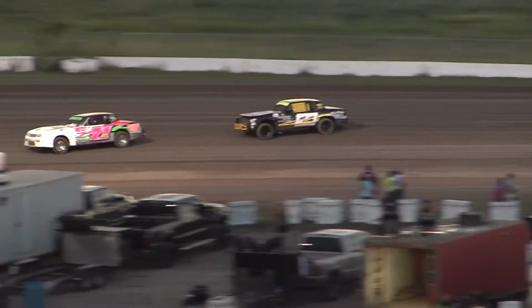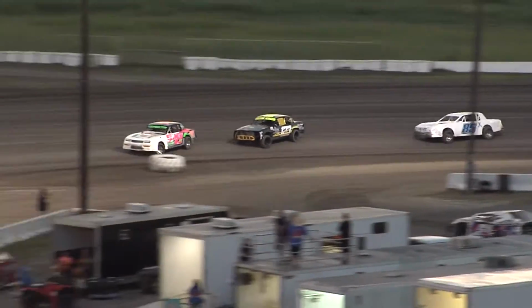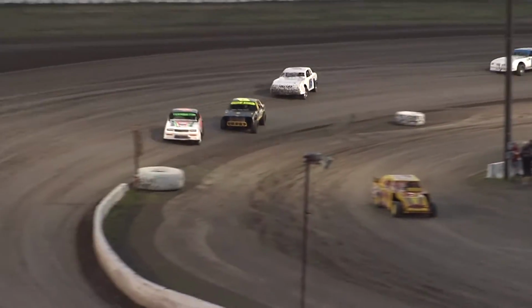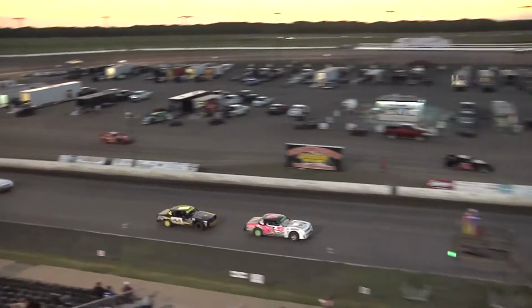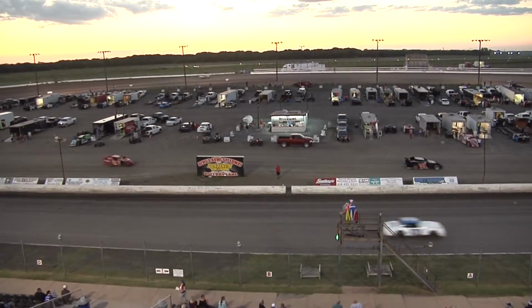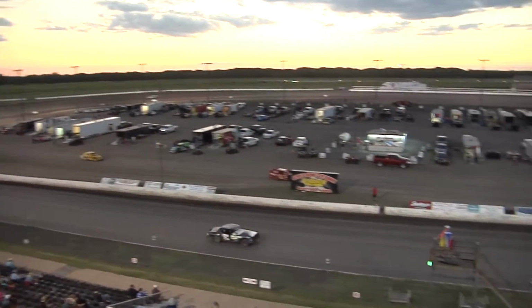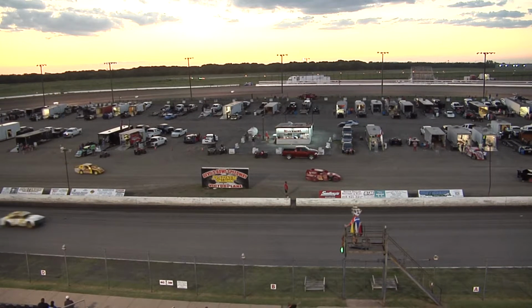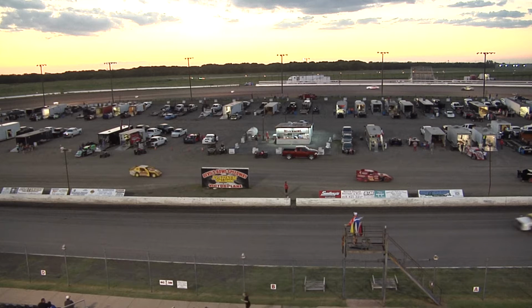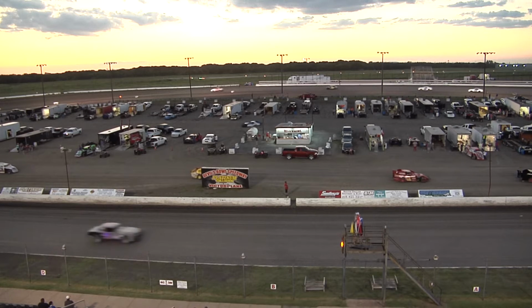Let's see what happens over here in turn three and four. Who's going to win this one? McKinley down on the bottom side of the racetrack. Can the 123 of Brett Jensen get there? Doesn't look like it. The 71M of Tommy McKinley is going to win. Heat race number two, Brett Jensen's going to finish in second. Dustin Choate comes home in third. Shane King fourth. And Brennan Marshall rounds out the top five in heat race number two.